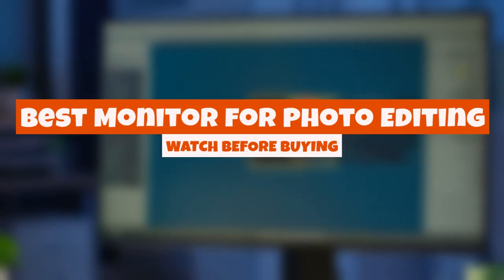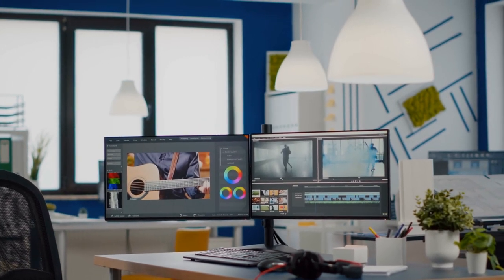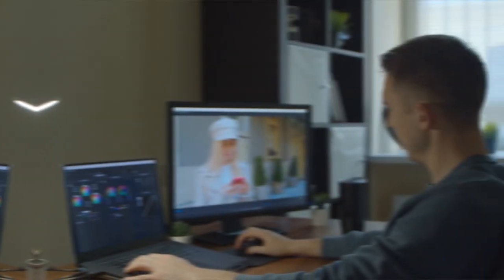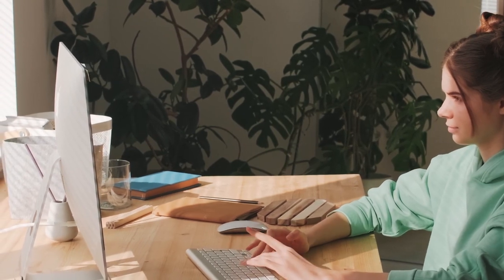Today we're diving into the pixel-perfect universe of monitors because, let's face it, your photos deserve to be showcased in all their glory. We've tested and curated a list that suits every budget and skill level. So whether you're a seasoned pro or just diving into the captivating world of photography, stick around. Your next editing companion might just be a click away.